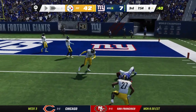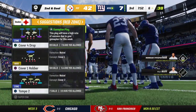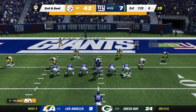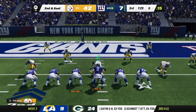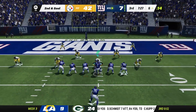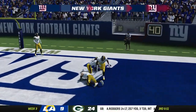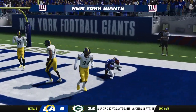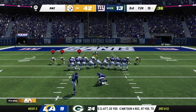And he's got his favorite target yet again. It's complete. Nice job defensively to hold him to 4, and now it's 2nd and goal. Open man, he's got him. It's Tony for a Giant touchdown.